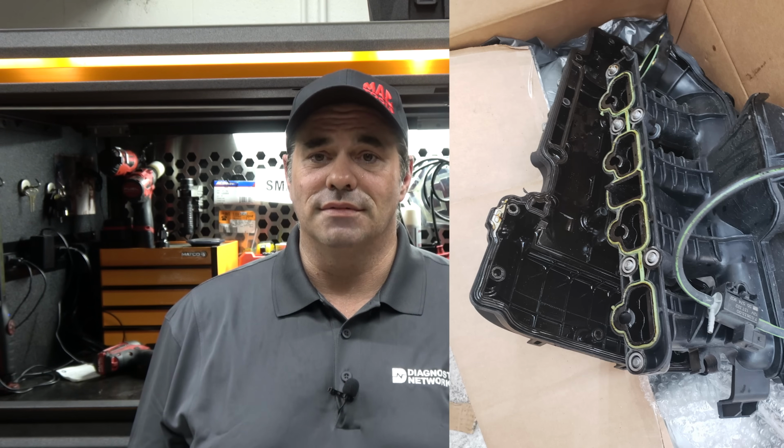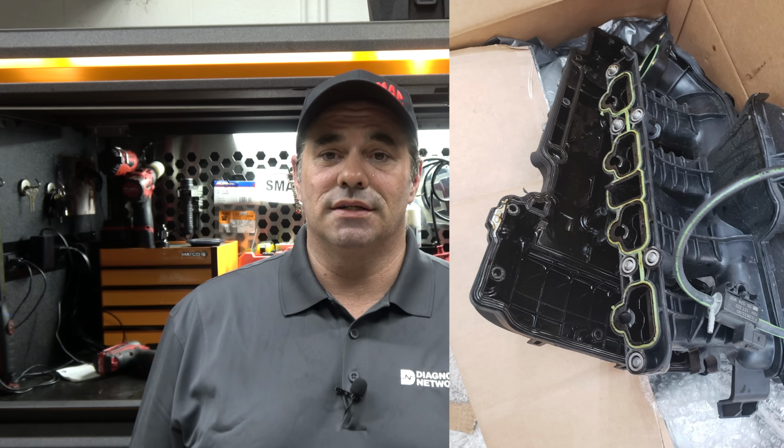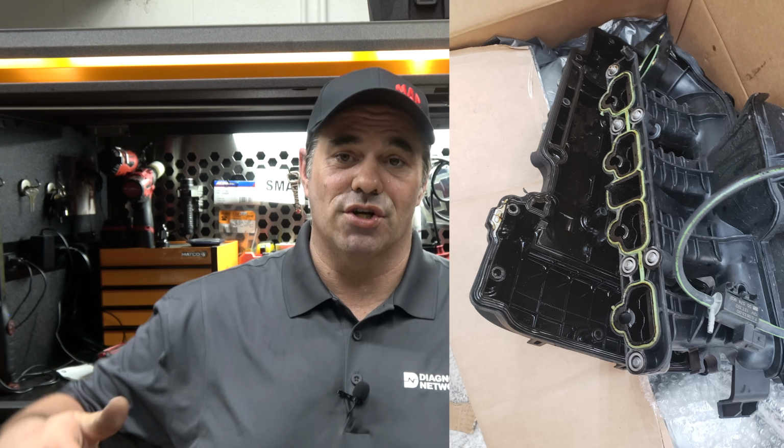And I'll put a picture up right here. Intake manifold, the little ball in it had failed, causing excessive pressure to blow out the PCV system in the valve cover. So it was a valve cover and intake manifold. Simple repair, but again, I diagnosed it from looking at the description.